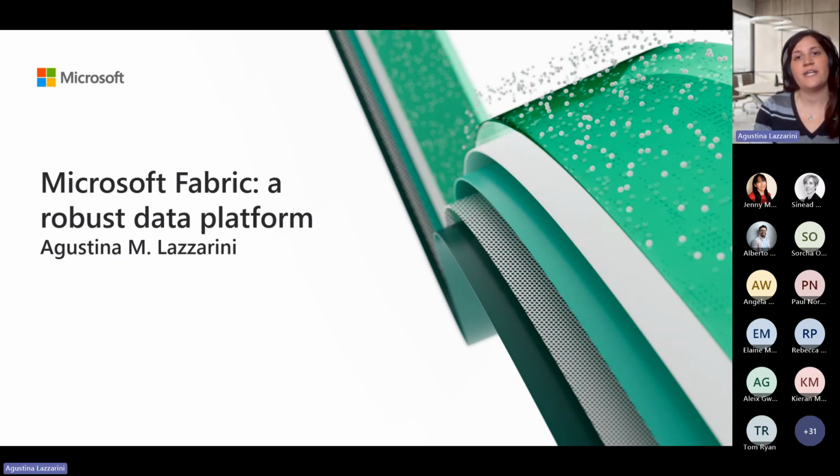So before exploring Fabric in more detail, I think it's essential to understand and highlight the importance of a robust data platform, because no matter the size of your company or organization, having a strong foundation for your data is crucial to drive innovation and staying competitive. So what exactly is a data platform?